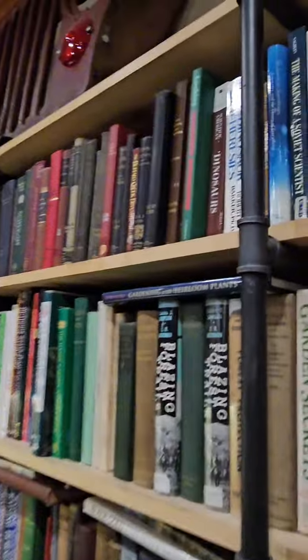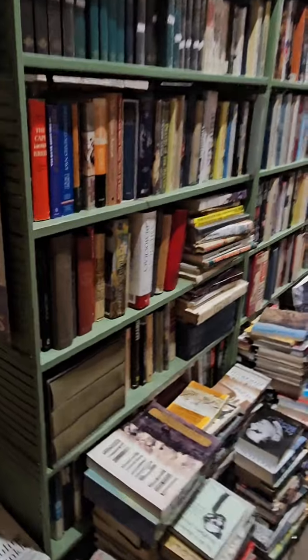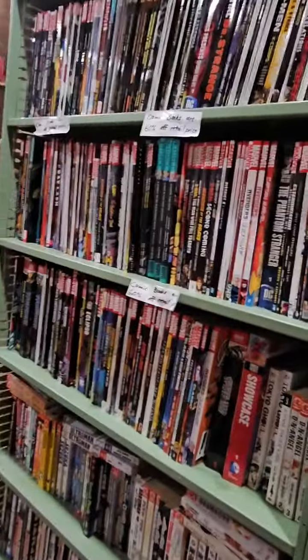We have Gone with the Wind. We have all kinds of beautiful fine bindings from the mid to late 1800s. We got a few Freemasonry books. Up there's the geology books. Here is American History. It's a piled mess. We always have way too many books. These are mostly newer books. These are comic book omnibus.